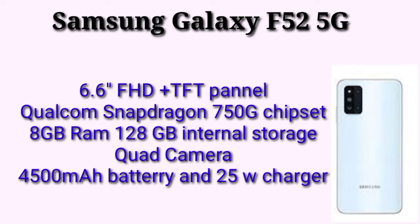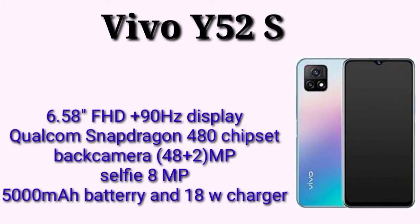And let's talk about our next mobile. Our next mobile is Vivo Y52s, and it consists of a 6.58-inch Full HD display, clocked at 90 Hz, and Qualcomm Snapdragon 480 is its chipset, whereas its battery backup is 5000 mAh and supports an 18-watt fast charger. Talking about its camera, it consists of a 48 megapixel primary camera and a 2 megapixel depth sensor, whereas the selfie camera is 8 megapixel, and it has a side mounted fingerprint sensor.